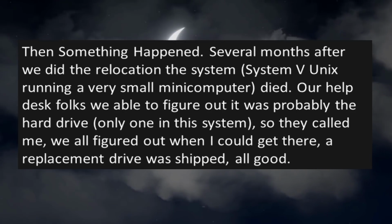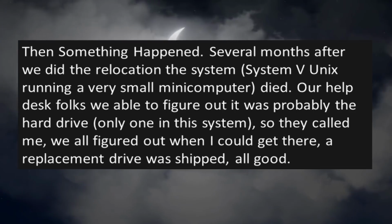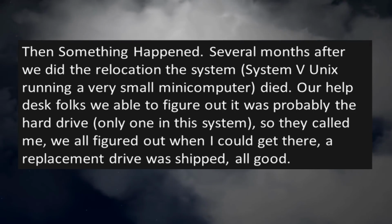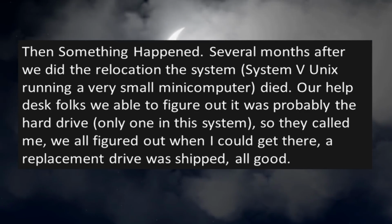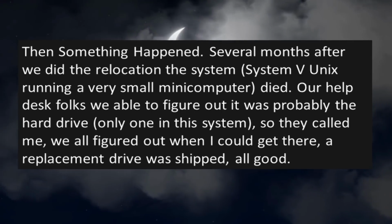Then something happened. Several months after we did the relocation, the System V Unix running a very small mini computer died. Our help desk folks were able to figure out it was probably the hard drive, only one in this system, so they called me. We all figured out when I could get there. A replacement drive was shipped, all good.